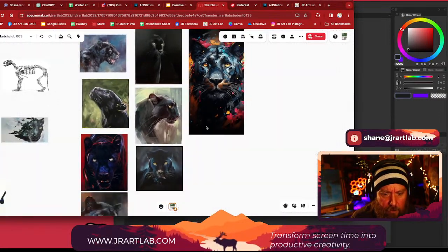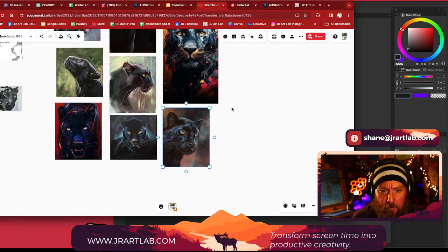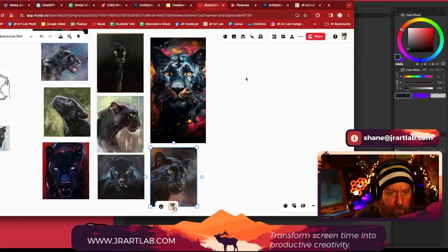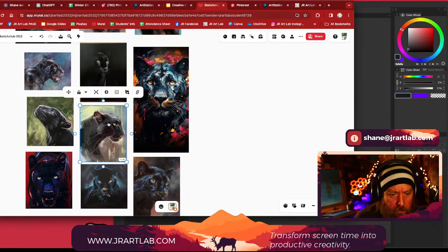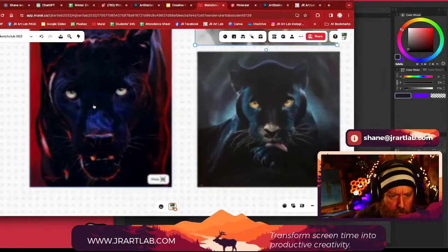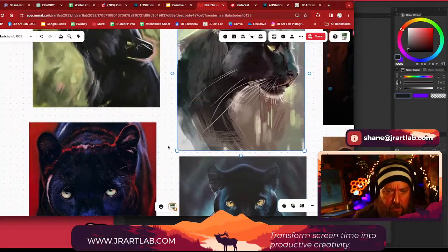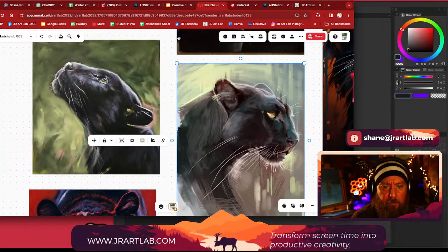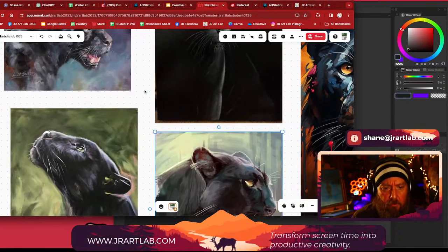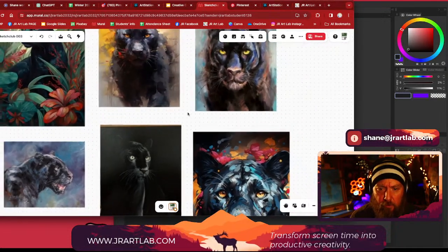I think we're going to pick something and just do a study this week. Okay, this one. I really like the expression here. Let's have a little bit of a look at this red one, because we've only got a short period of time, so it's a bit hard to mash something up. We'll see. Sometimes we get two or three paintings done. Sometimes we just get one.